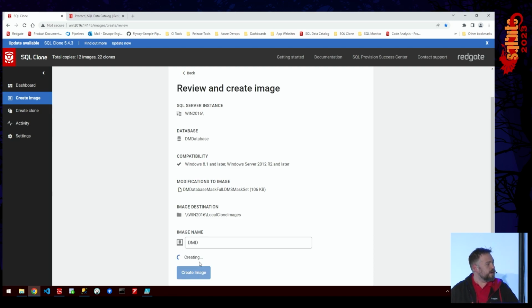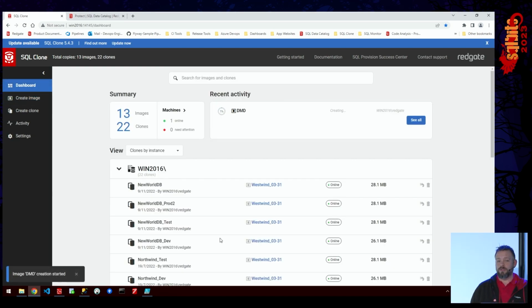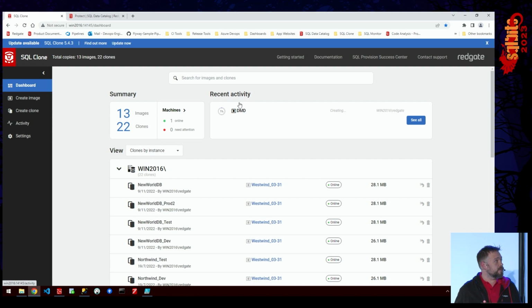So this part is going to take about the same time as a backup or restore. So the guy I was talking to earlier, he's still going to have that 10 hours. But he's not going to have that 10 hours for every single person that wants that database. We're going to do this once. One-time only action, about that time, and we're going to create ourselves an image up here.